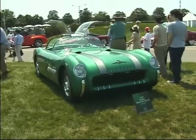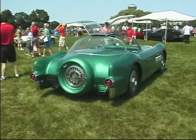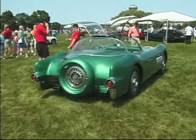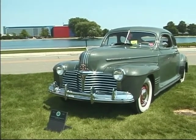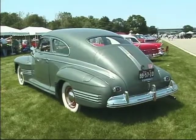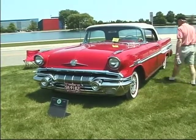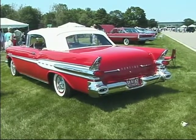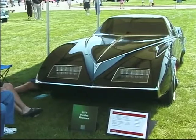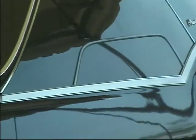This is the green 54 Pontiac Bonneville Special. You can see how this is the one I'd seen before. Yeah, 1941 Pontiac Streamliner Torpedo SD-CP. 1957 Pontiac Star Chief. Through the bumper exhaust. And speaking of cats, I think the leopard skin back. 1977 Pontiac Phantom. One of the things that's interesting is the little opening here in the side glass.